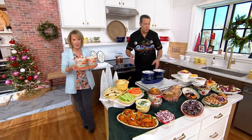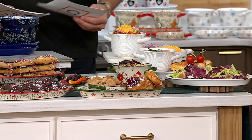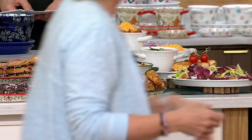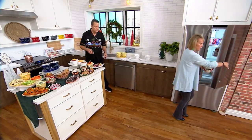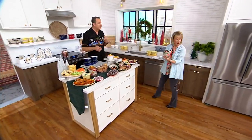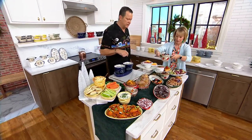We're talking about all the hot things and ooey gooey and all that great stuff. But remember, you can also put Temp-tations in your fridge and your freezer. What's nice about that is whether it's soup, cereal, or your yogurt parfait in the morning. I love we're coming out with the poinsettia. Or is that overnight oatmeal? Yes, that you make in the fridge overnight in a container. Love that.